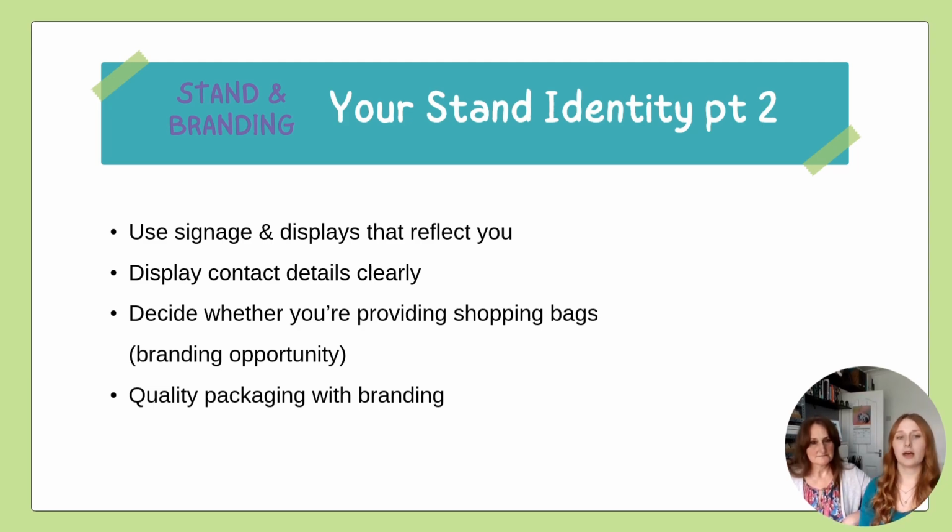Yeah. And decide whether you're providing shopping bags. Now, this is an interesting thing that not a lot of people consider. Shopping bags are not mandatory. That's not something you have to provide. Most people carry shopping bags themselves now. However, if you do decide you want to provide shopping bags, maybe because you tend to sell lots of product at a time, or it's big, or it's awkward, then you can provide bags.